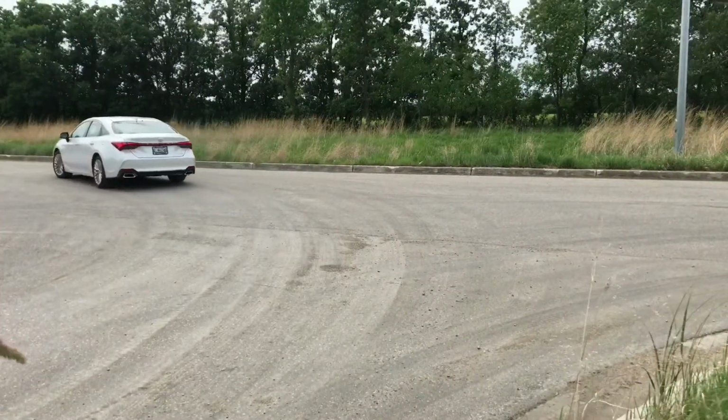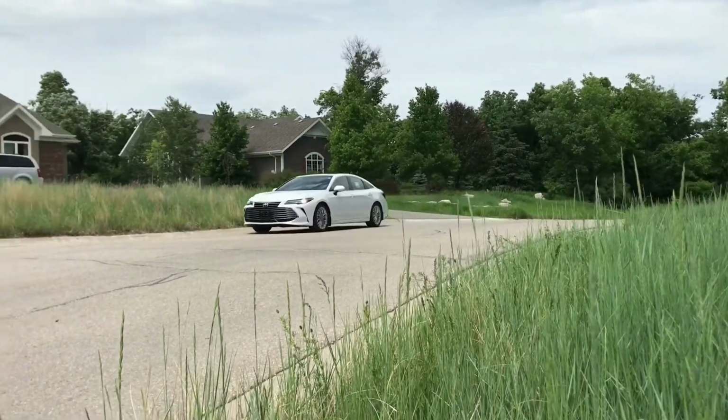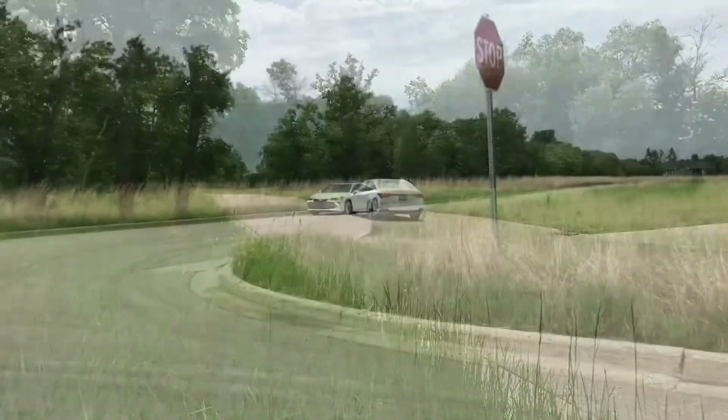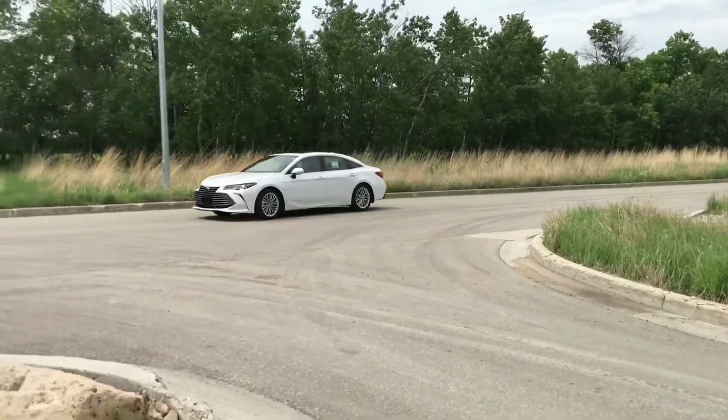But it's been criticized in the past for being a little bit floaty, a little bit like driving a big lazy boy down the highway. You know what? This one still is extremely comfortable. It's really evolved into something that is a lot more engaging to drive than it used to be. And it's got a lot of power.